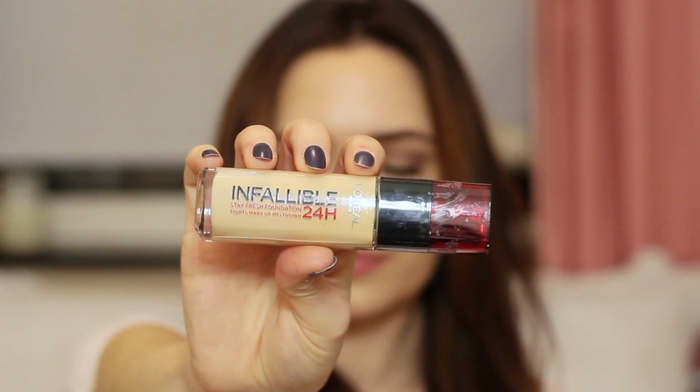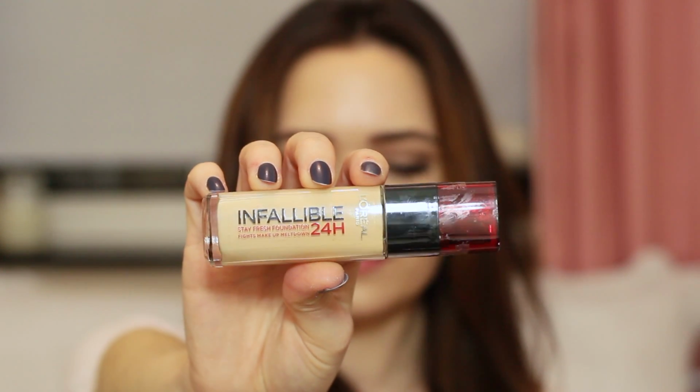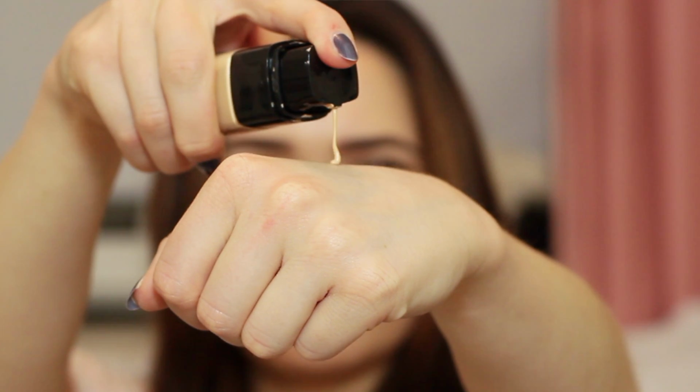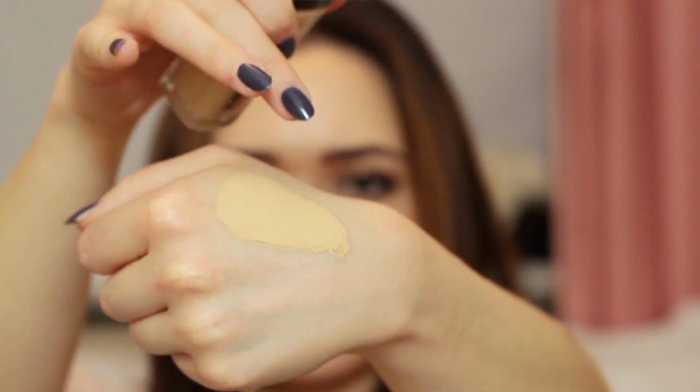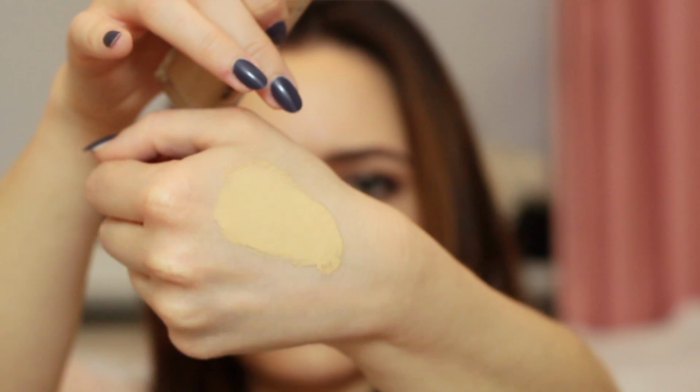It's very similar to the True Match, but it just has that little bit of oomph and creaminess to it. It really glides over the skin so beautifully. It also has properties in it that's supposed to give it a more comfortable feel for the skin, and the shade range is pretty good too. I use the 120 Vanilla, which has more of a yellow tone, but they also have neutral and pink tone foundations available in this range.